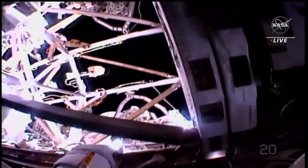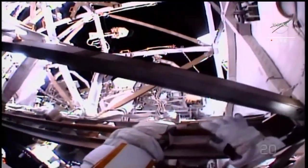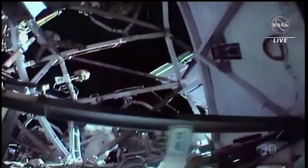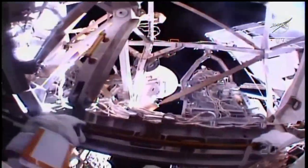Now that both crew members have the APFR, the articulating portable foot restraint, with them, they are heading out to the S6 truss where they will install those APFRs and prepare for the next task of routing some cables to prepare for future installation of new International Space Station rollout solar arrays, also known as IROSAs. These will be delivered later this year.